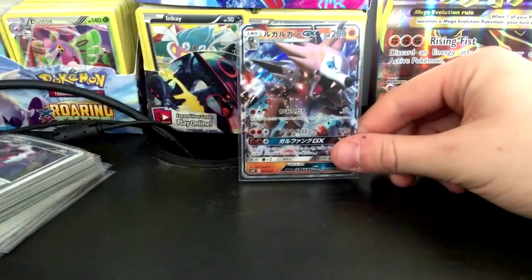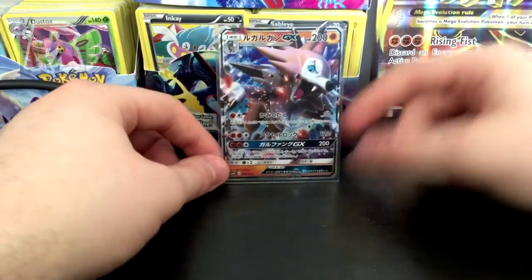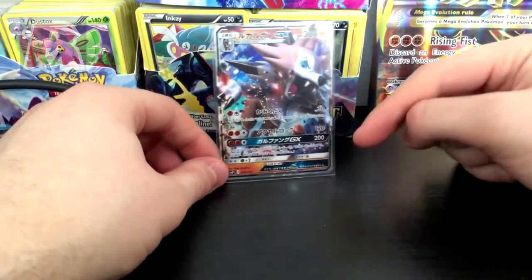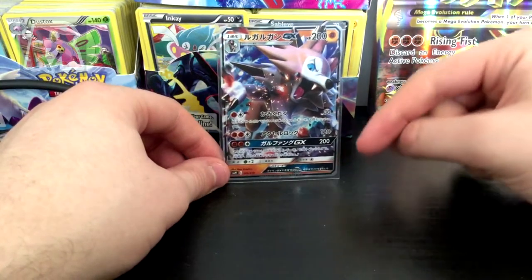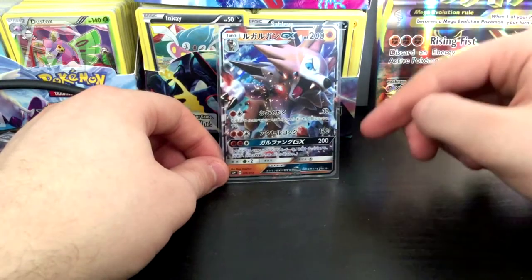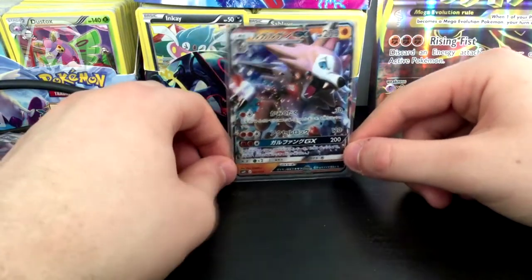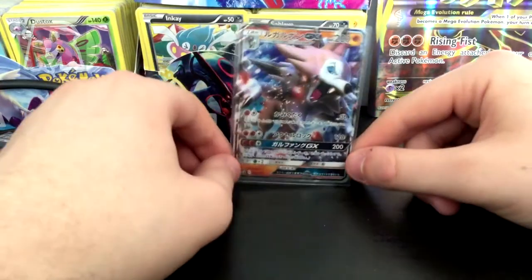And then finally, our awesome Japanese Lycanroc GX pull. This is the best pull of the Mystery Cube. I did some research on this one, and this is actually part of the Rockruff Full Power theme deck. So again, an awesome pull. Love the artwork on that one there.